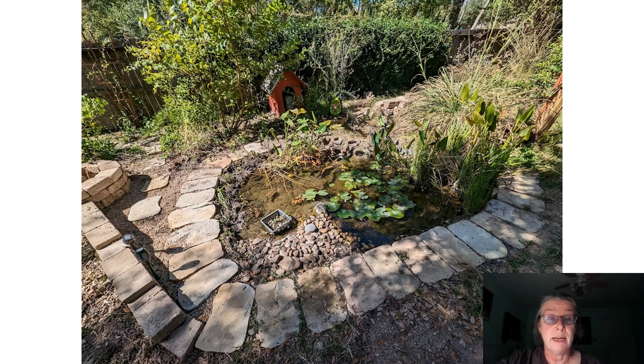So, but yeah, this was getting a little bit untidy, and I'm fine with untidy, but Rob is not so keen on it. He wanted to put a pathway through there to make it easier to go through. So this is what it looks like now.